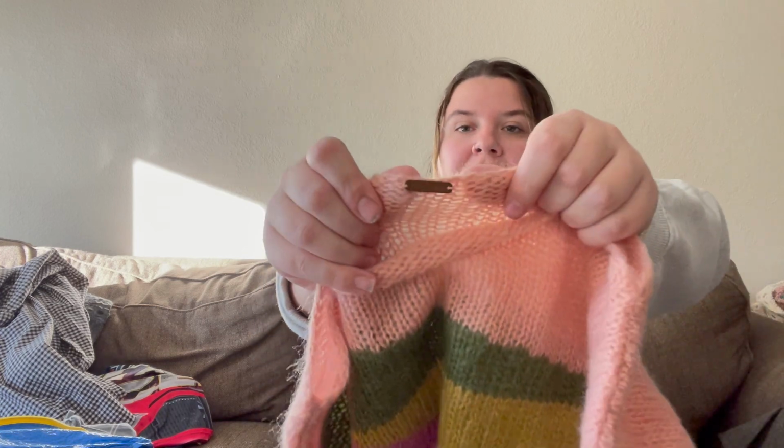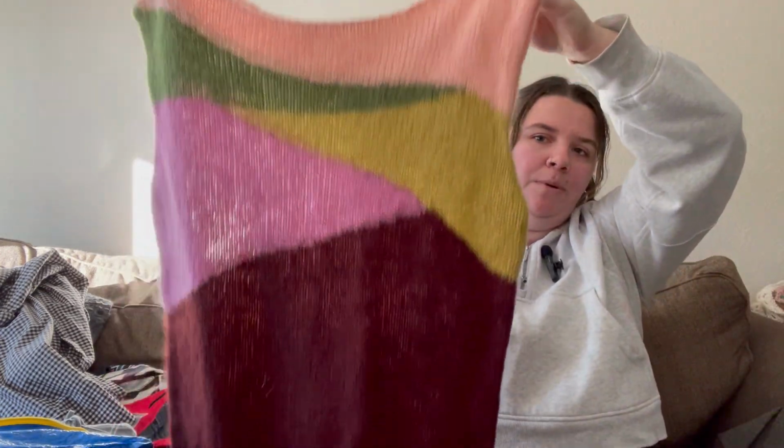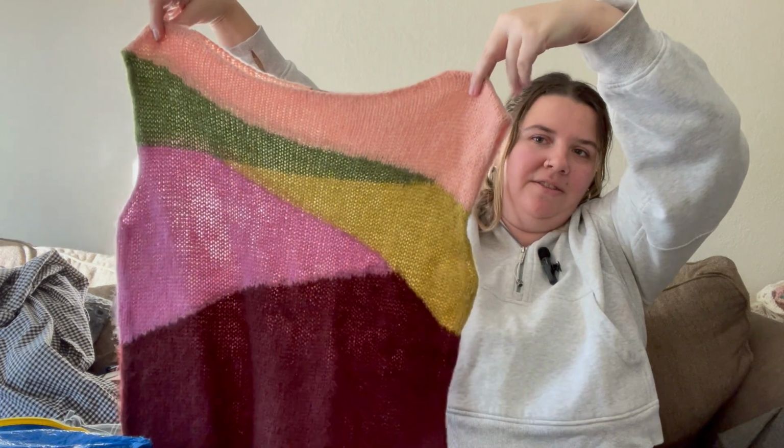Here is a Free People piece. I don't know what it's supposed to be, a sweater. It's sleeveless. There's no size up there.